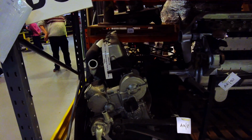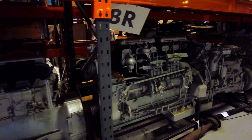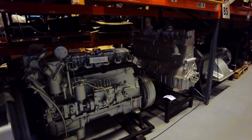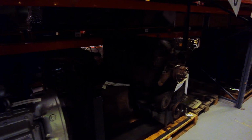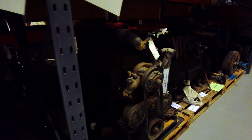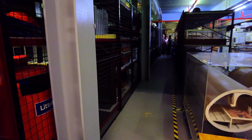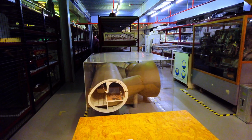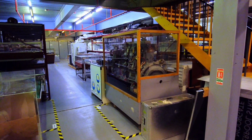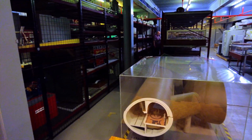Diesel engine. Dates from the 1930s. Various different bus engines here. What a fascinating collection. The size of that. Many models down here. Model of a station there. Cutaway of the engine in that cabinet. You see the model of the bus in the cabinet just here.